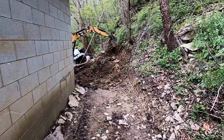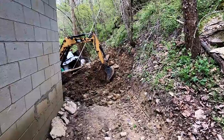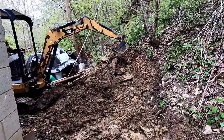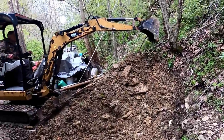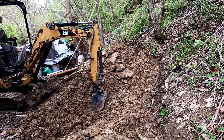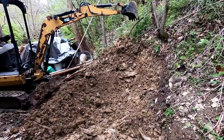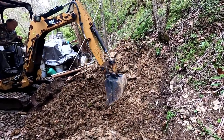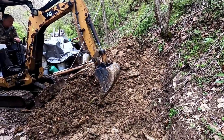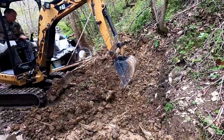So the first job that we wanted to get knocked out was widening our access to the back of the shop. What little digging I'd done in this back corner was really just enough to squeeze that excavator, a little bobcat through, and not enough to get a full-size pickup back here. That's what we decided to do first, widen the access through here and then focus on putting in a couple drains. That was the plan anyway. And don't let this little piece of equipment size fool you. That thing was really effective. Surprising, in my opinion, for its size.